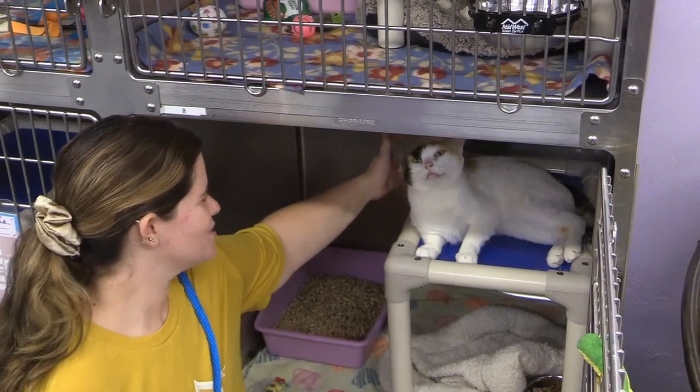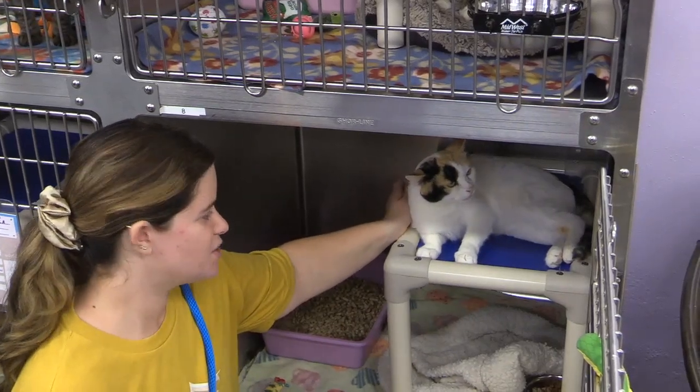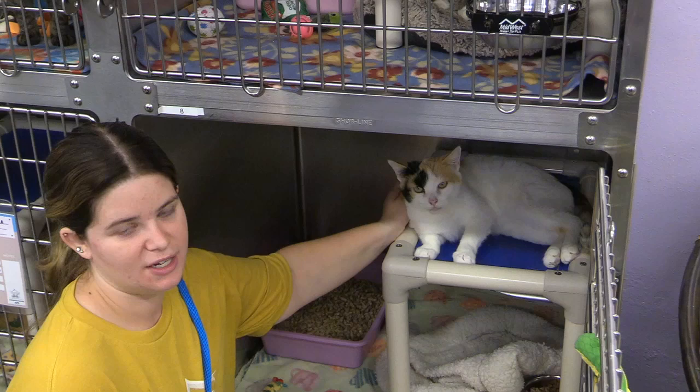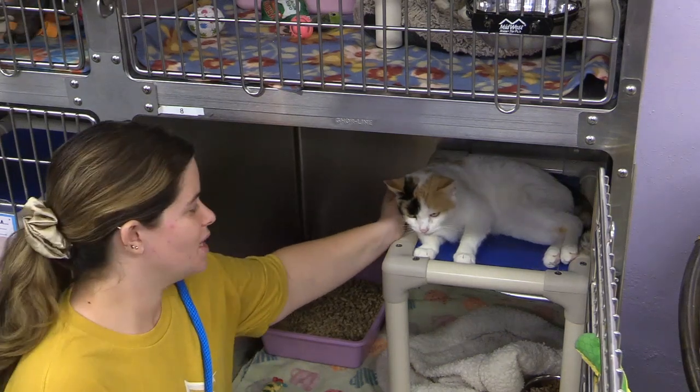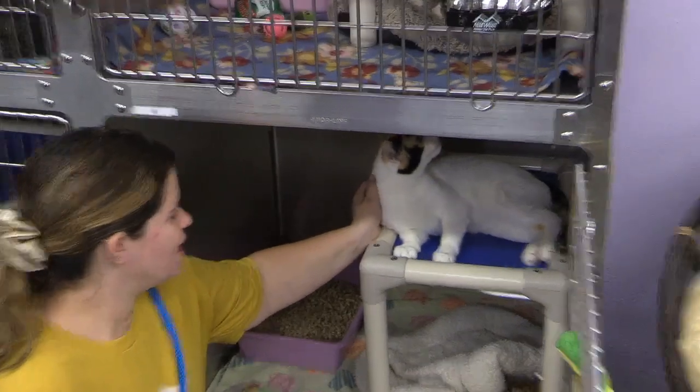So this is my girl Swifty. She's been with us for a little bit. She was feeling a little under the weather when she first got here, so she had to get some medical treatment, just a basic upper respiratory, like a cold. But now she's feeling better.